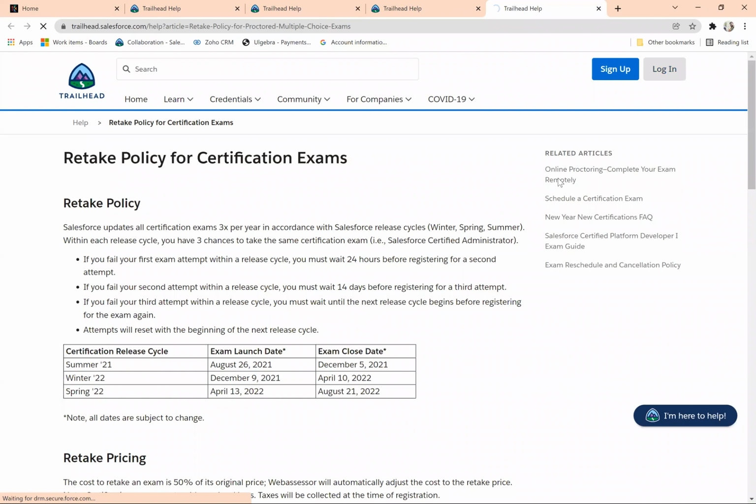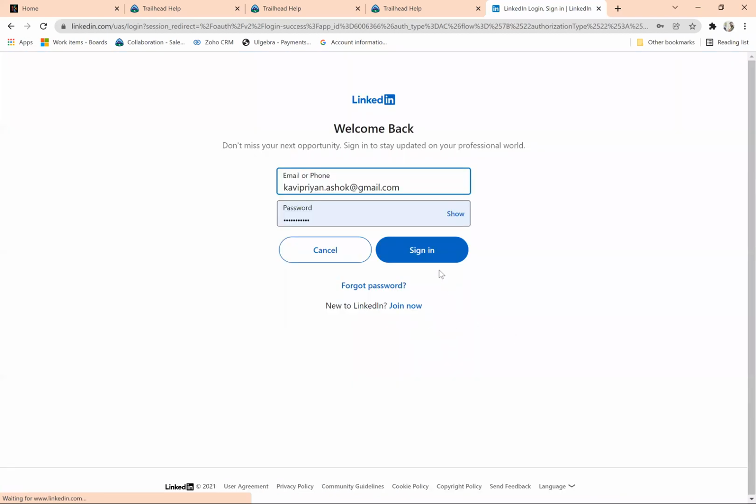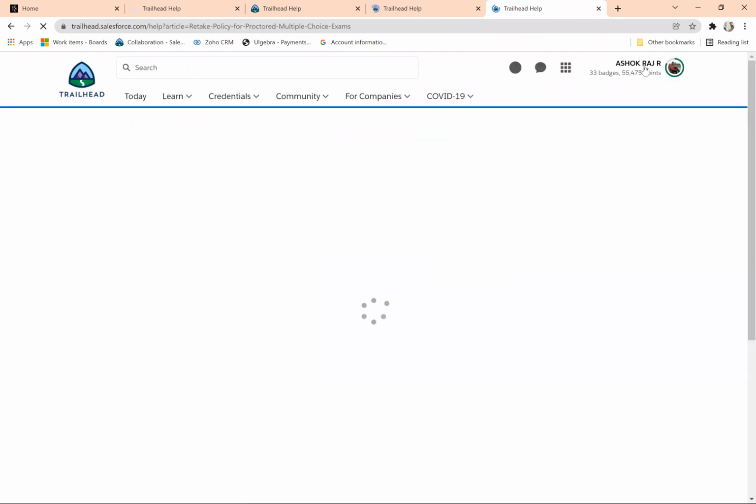how will I get a notification about my certification? Don't worry, you will get an email notification from Salesforce, saying that you have a certification due that you have to complete. Also in your Trailblazer profile, this is your Trailblazer profile, right? Here you can find your points, certifications, and all. There you can see the list of certifications due. It comes like this.